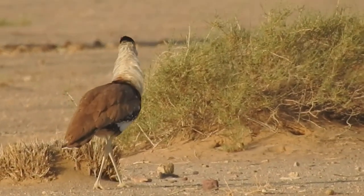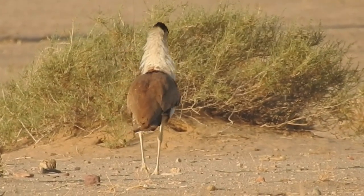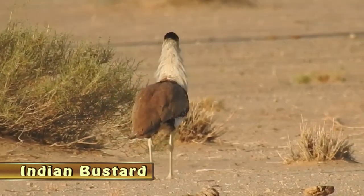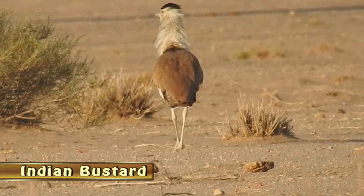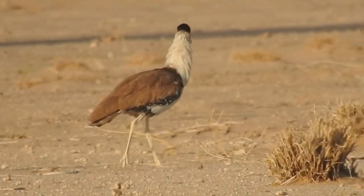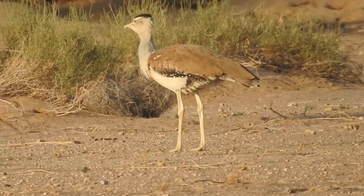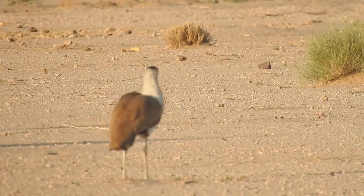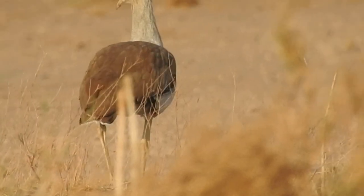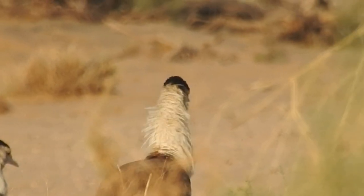The greatest attraction of the park is a critically endangered species found only in India, known as the Great Indian Bustard. This huge resident bird is approximately 120 cm in size. In this desert, sandy grassland, scrubs and bushes are their place of living. They may occur alone or in a group of two or more.